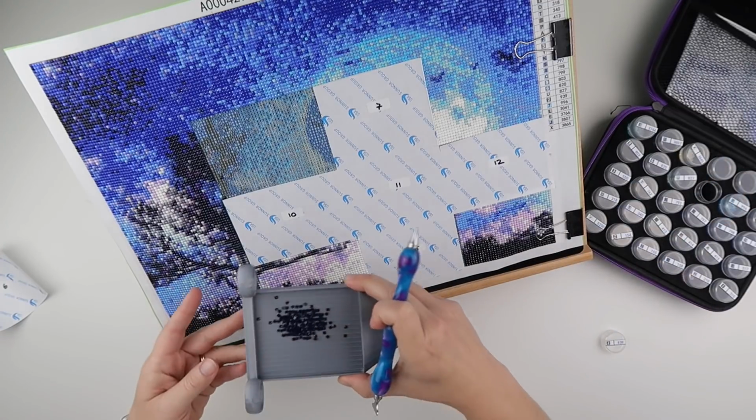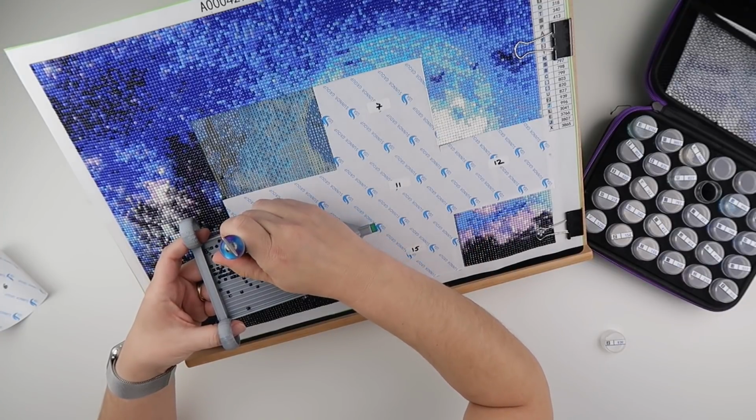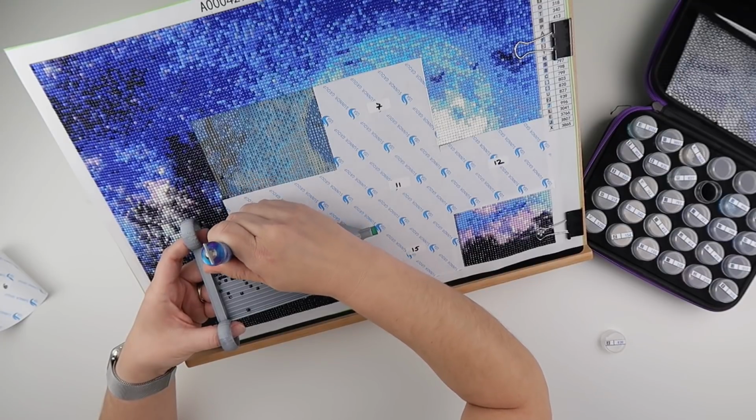I'm just going to do what I normally do, which is pop my pot back in, but with my lid off, so that I know which colour it is that I'm working on.